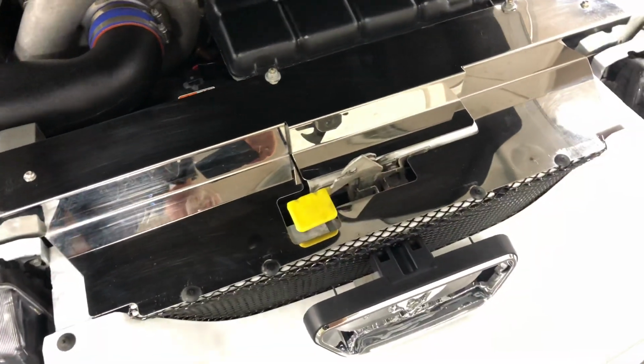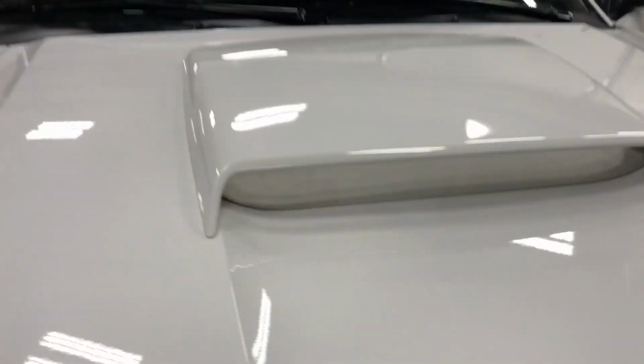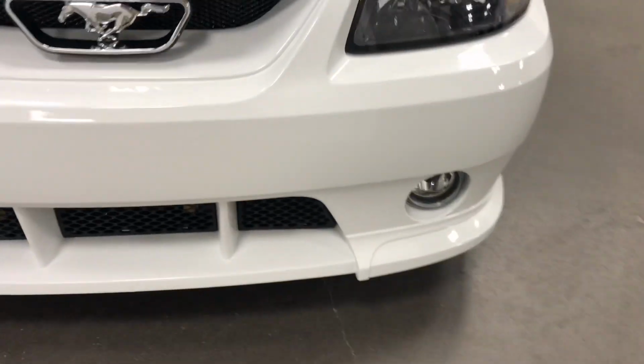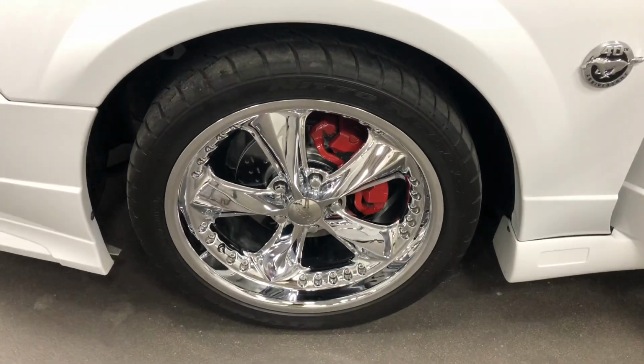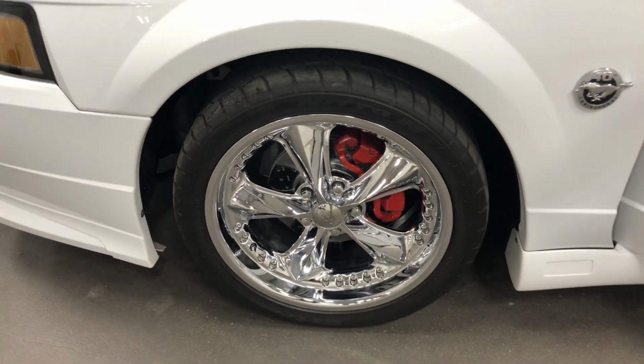Nice looking chrome front badge there, and close the hood. A little bit of chrome insert in the hood scoop as well. Have a look on the front bumper here. No issues, nothing there, just in perfect condition. There might be a stone chip there, but you can really hardly tell, that's for sure. Here's your other front wheel, no curb rash, no issues, painted rotors, painted calipers. Those are Foose chrome wheels. There's no corrosion on them.